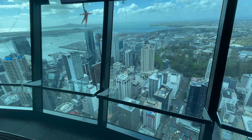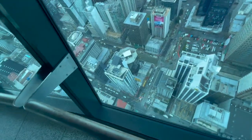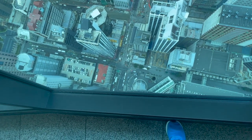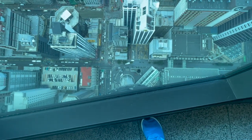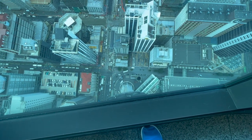Oh my gosh. Oh! Oh my Lord. Can you see down there? She's quite far down. Oh, so she's all the way down by that sky jump. Oh my Lord.